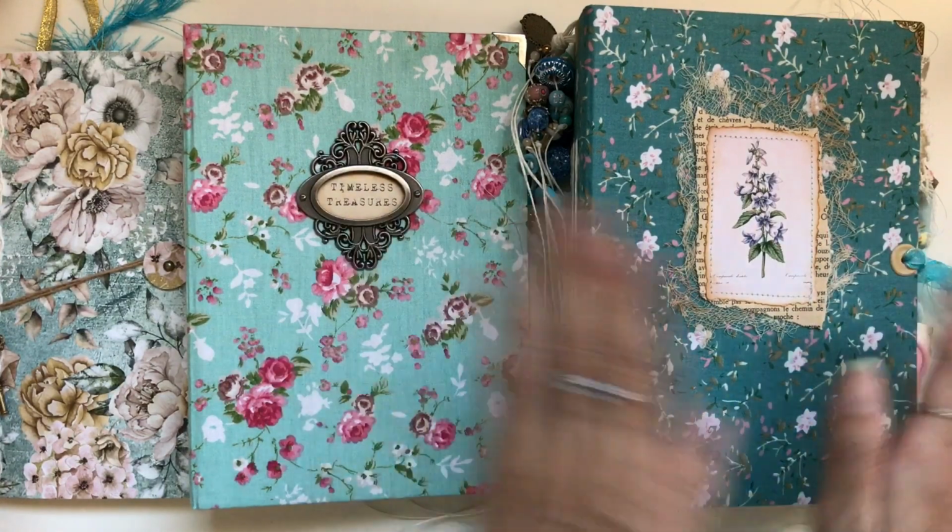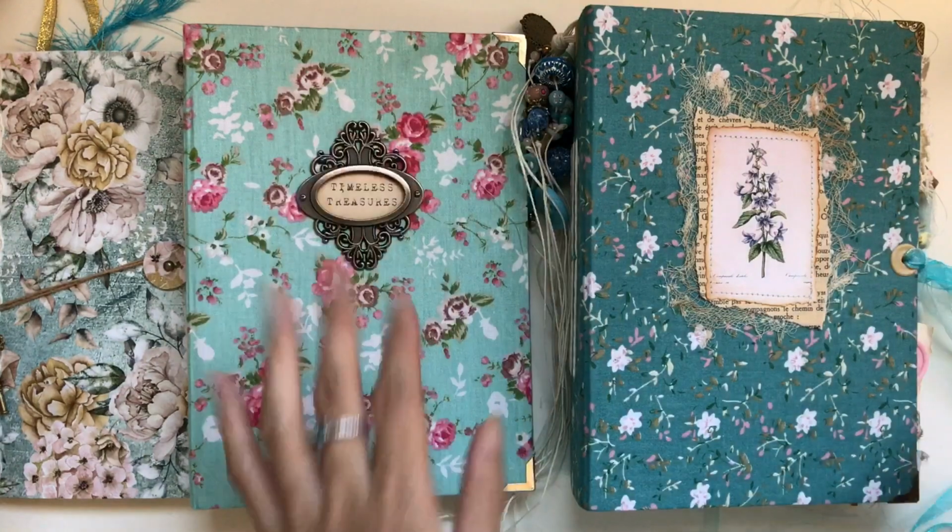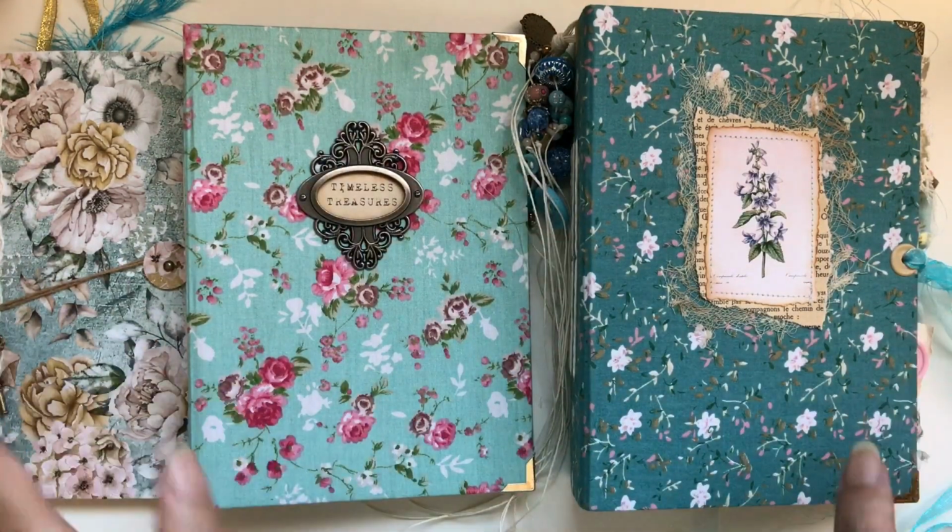It's too beautiful to use. No, I'm going to use it. I will definitely use it, but I'm just going to hoard it for a while to appreciate the beauty and flip through the pages over and over again.